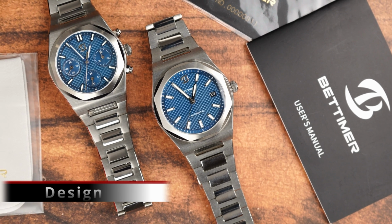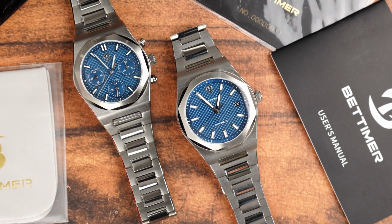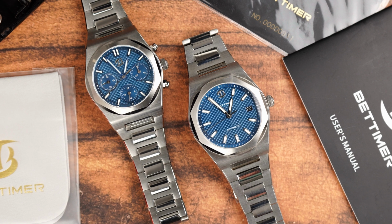In terms of the design, well, like the first watch, this one is also a homage to a quite striking timepiece by Girard-Perregaux, the Laureato. However, this time it is obviously a chronograph.